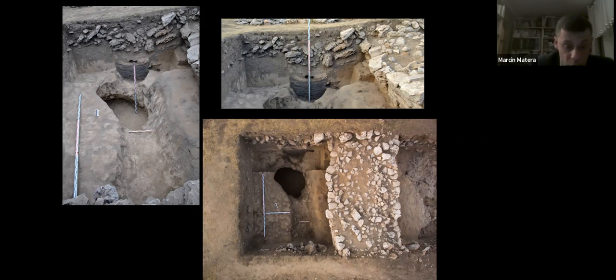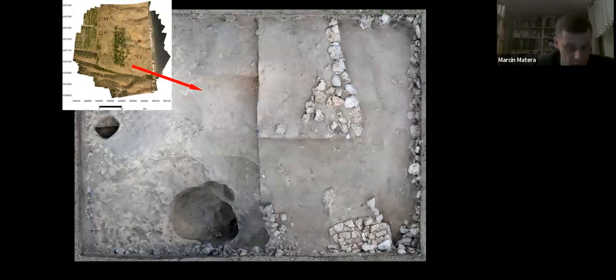This drainage ditch cut through the mouth of an earlier pit, which testifies to the fact that the territory of the citadel was separated later. In 2018, excavations were conducted in Trench 3, located also in the area of the western defensive line of the citadel. There were discovered the remains of a gateway.